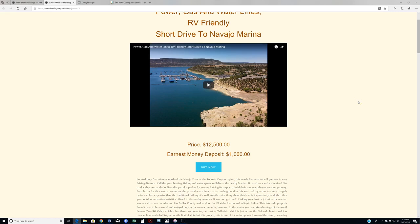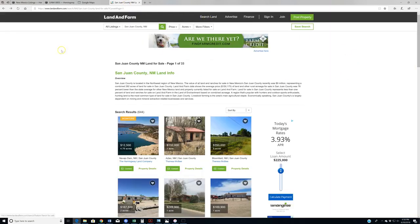All right, next, let's talk about price. So this property is priced at $12,500. $12,500 is not an insignificant sum of money. That being said, as far as land goes in this area, this is actually quite affordable. And as usual, I have the comps queued up to prove it.